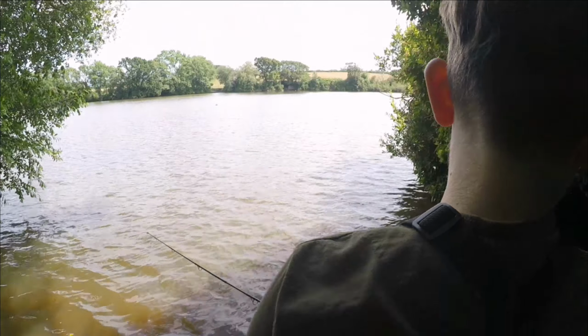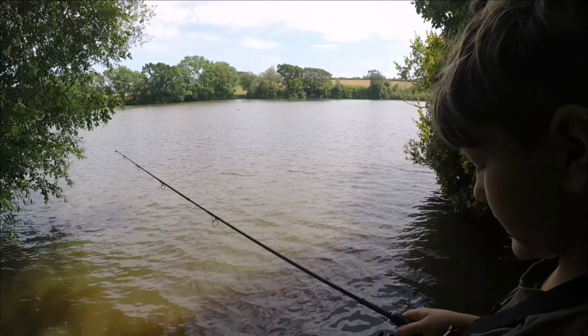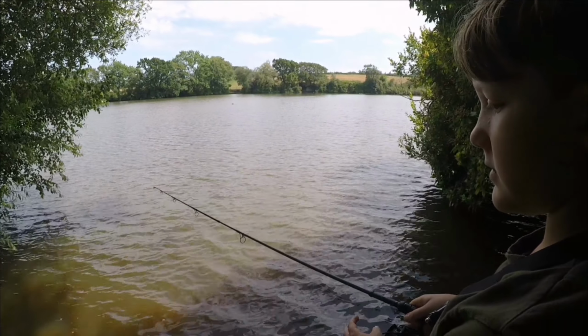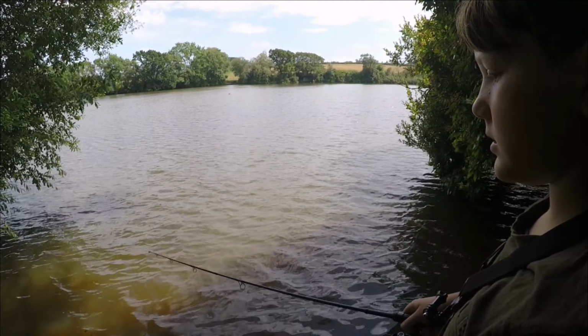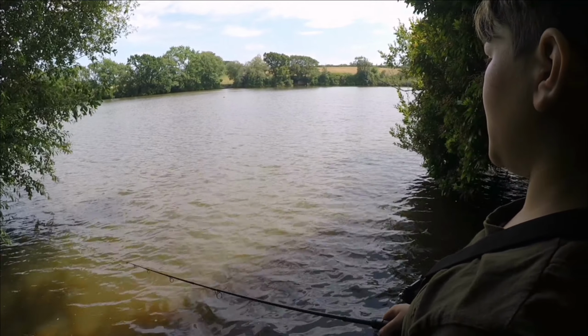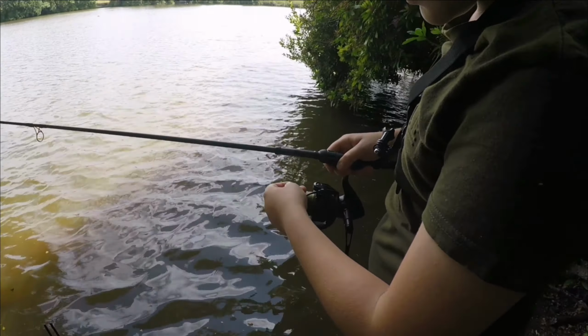See the bait boat out there, so just holding the rod with the drag off like that. And then if you clip up in a minute, we know we can go to the same spot every time. I'll be about there. So clip up a minute, put the clip on. We're on.